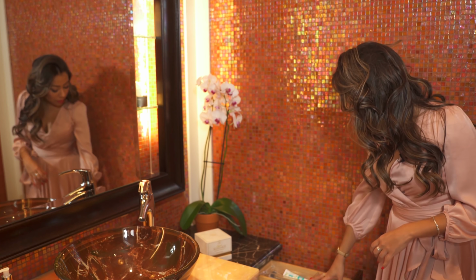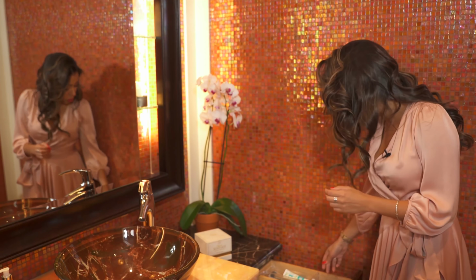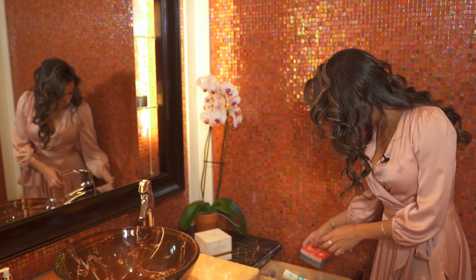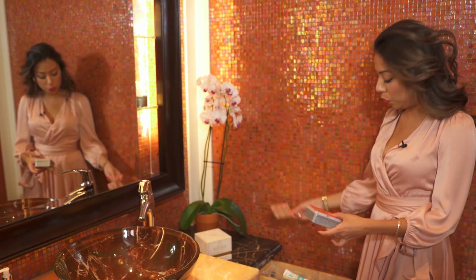Then here we have the other divider, which is really the medicine divider. We have, first of all, some throat cool relief, Ricola, for if someone's throat is hurting. We have some Tylenols if they have a headache. Under this, we also have more Tylenols. This is for cold. It's actually Advil for cold.